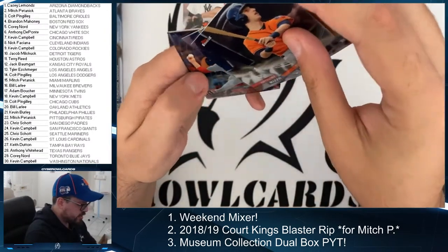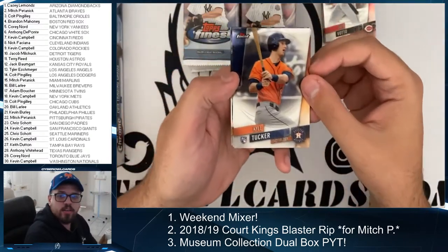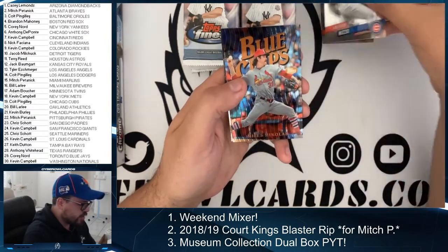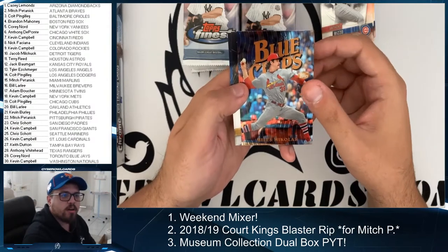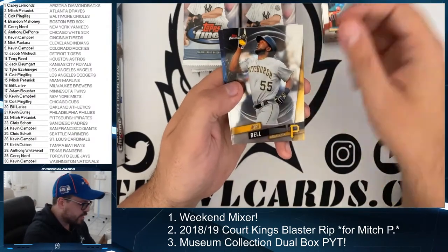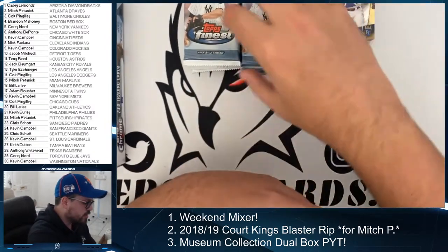Make sure this is not the auto box, auto pack. It's not. Got Kyle Tucker for the Houston Astros. That is a rookie card. Anthony Rizzo for the Cubs. Miles Mikolas, Finest Blue Chips for the Cardinals. That's going to Kevin Campbell. Josh Bell for the Pirates. And Salvador Perez for the Royals.